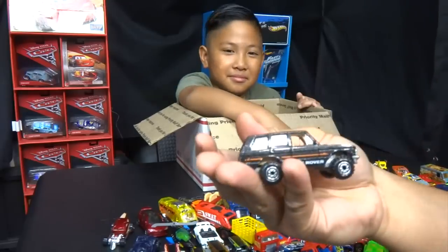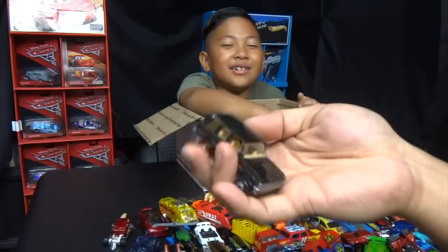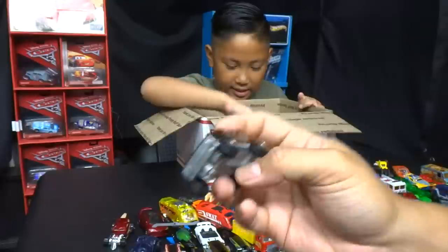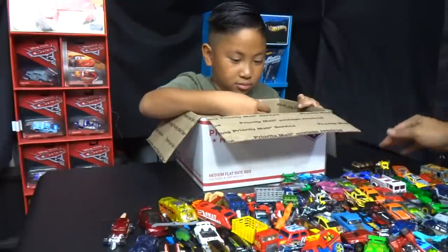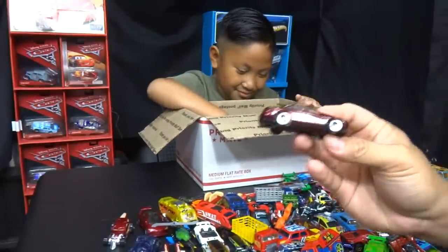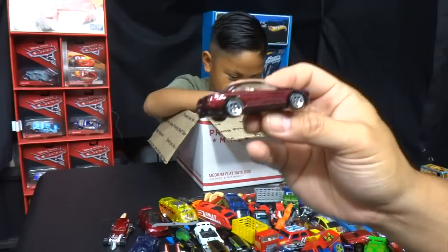Ooh, Range Rover. It's really called Latin. Range Rover. I want a Range Rover. Why not? This looks like a Tesla. If you get a Range Rover, your mom's really gonna complain about the gas bill.